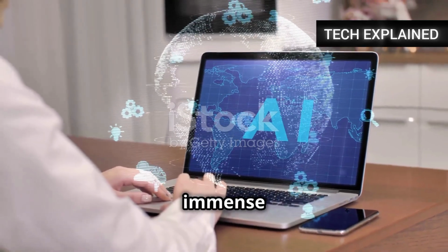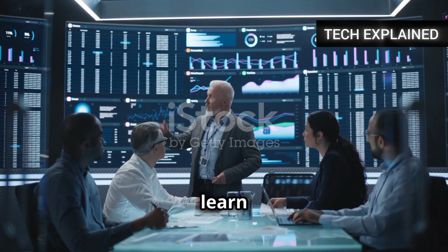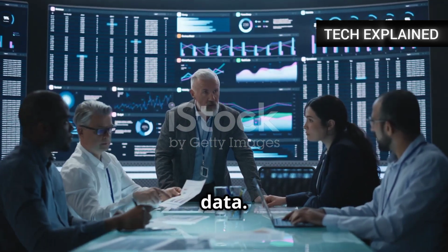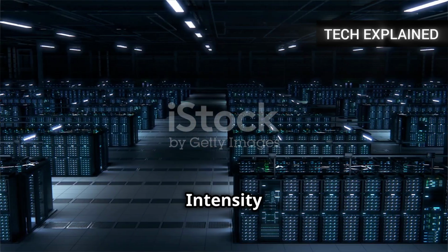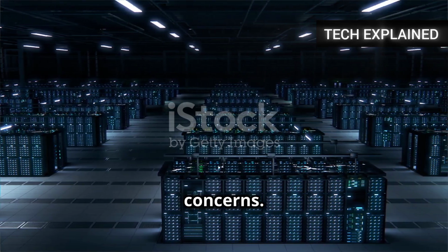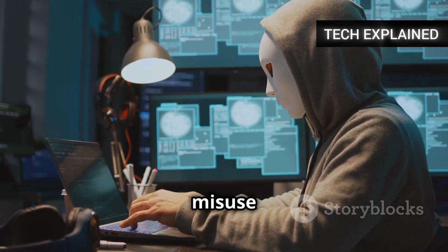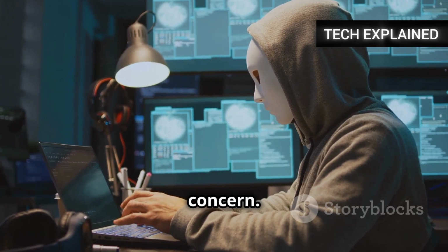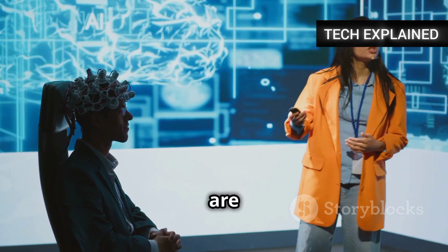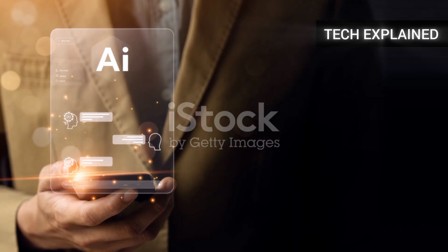While LLMs have immense potential, they come with challenges. Bias in data. Since models learn from human-generated content, they can inherit biases present in the training data. Resource intensity. Training an LLM is energy-intensive, raising environmental concerns. Misuse risks. From deepfakes to misinformation, the misuse of AI is a growing concern. As we develop these technologies, we must also ensure they are used responsibly, with fairness and transparency at the forefront.